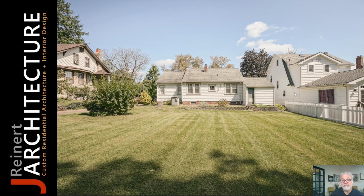So here's the existing back of the house before we started. You can see the attached garage prevented us from having access. So the garage was removed and moved back here, and a large addition put on the back of the house, as well as the roof area.